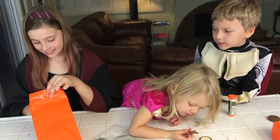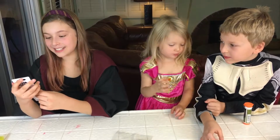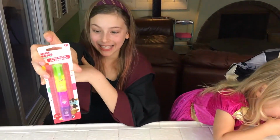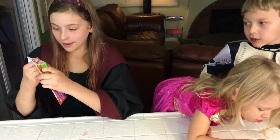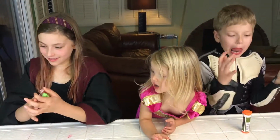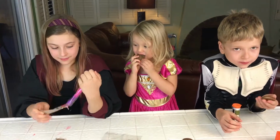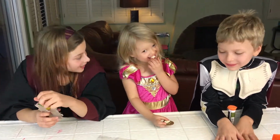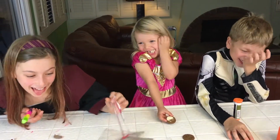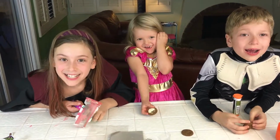That's a dog cookie, Ollie. I got a treat! I got a three-scented highlighter. Ooh. Oh, perfecto for school. You are so lucky. You got all the candy, dude. Ollie, that's a dog treat. She ate it? Ew! Why are you eating the dog treat, Ollie? What, I eat that? What, I licked it.